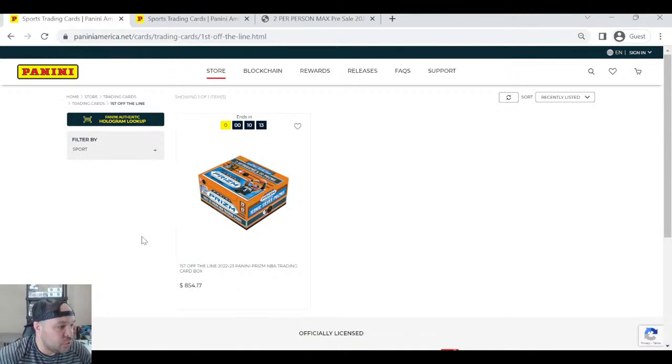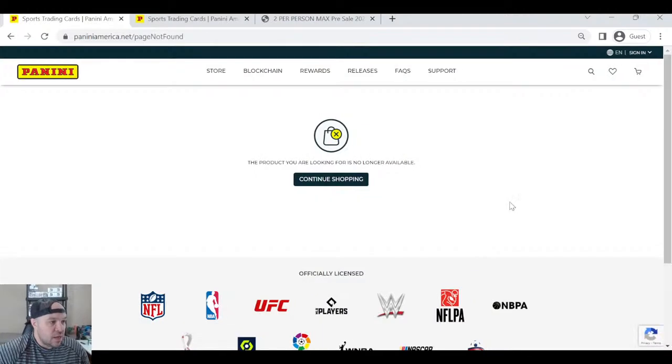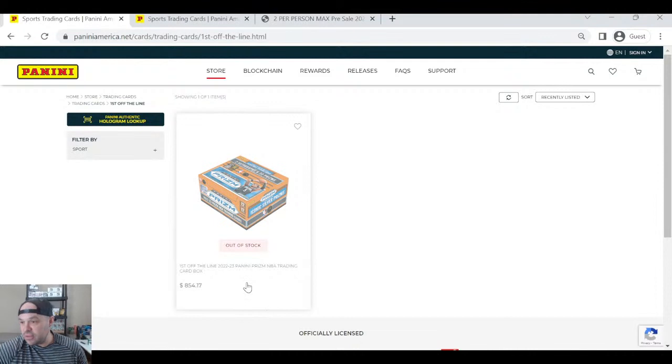So first off the line, the 22-23 Prizm NBA Hobby Box sold for $854.17. It's just right above pre-orders. Pre-orders have dropped to like $800 and 8 cents. It's still going down, but it doesn't show. It's out of here. They were playing with $854 and 17 cents. Not a bad price. I think it's not a bad price if you got it under $1,000 anywhere in there. Out of stock.